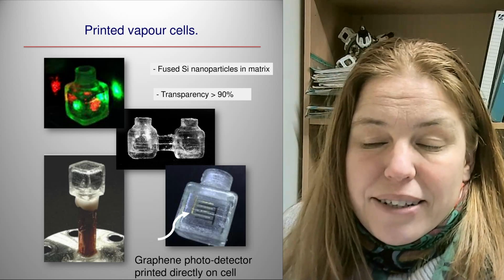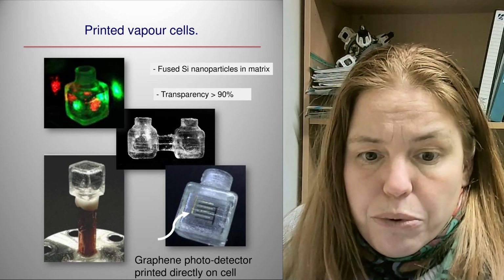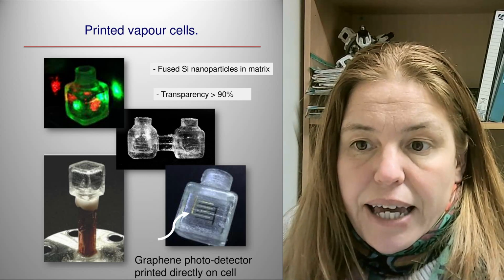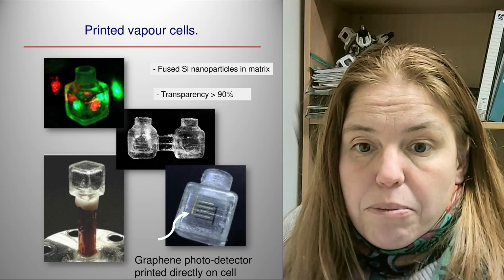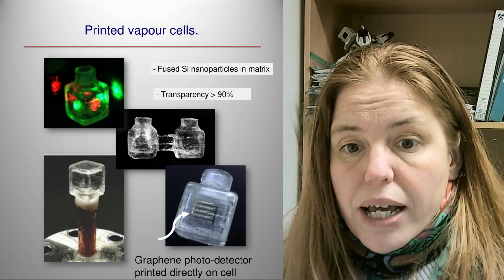The big advantage, again, this is the first time that such a thing has been printed. The big advantage of the printing process is, again, that we can have freedom in design, so we can make structures now that were impossible to make before, like the one in the middle.